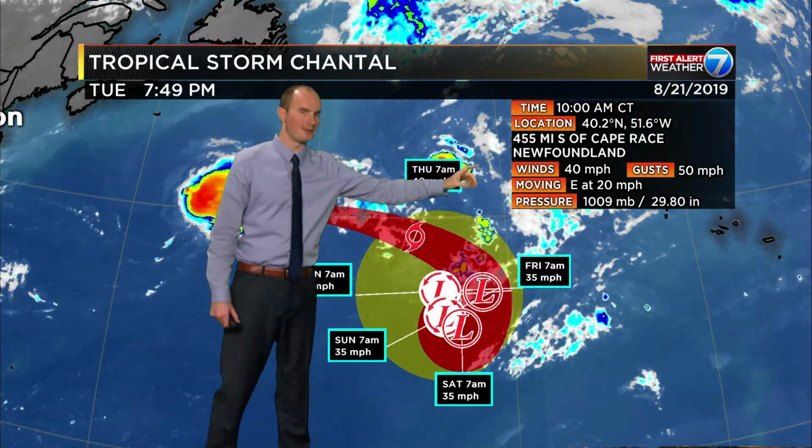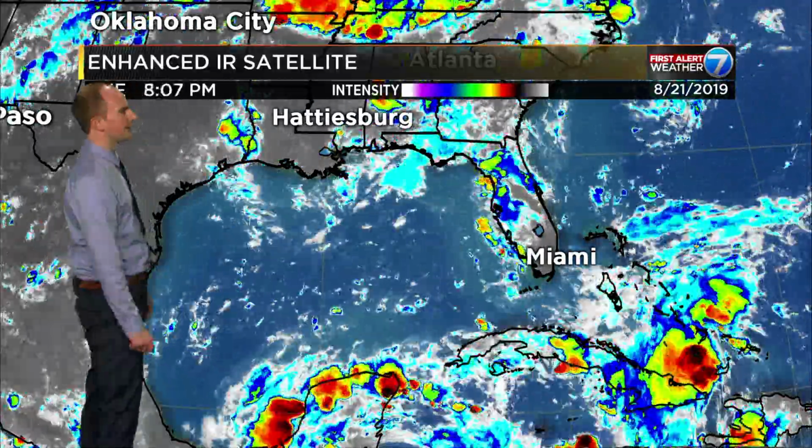Wind at 40 miles an hour, gusting to 50. This thing's booking it off to the east at 20. This one's going to kind of wrap around, do a little loop-de-loop, and then continue on its way off to the east and away from us.